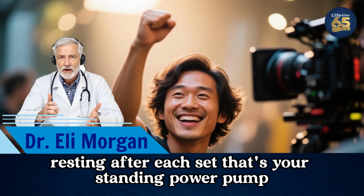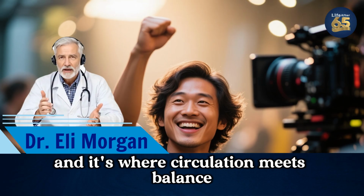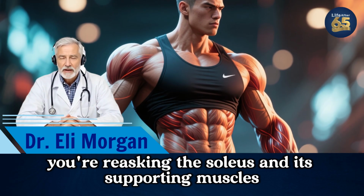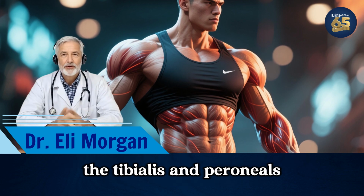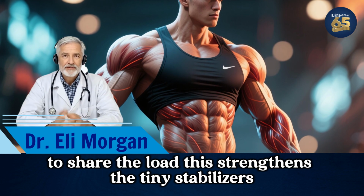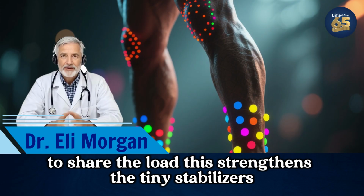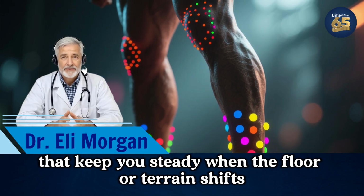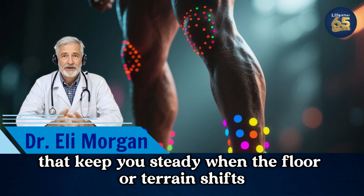That's your standing power pump, and it's where circulation meets balance. By standing, you're asking the soleus and its supporting muscles, the tibialis and peroneals, to share the load. This strengthens the tiny stabilizers around your ankles and knees that keep you steady when the floor or terrain shifts.